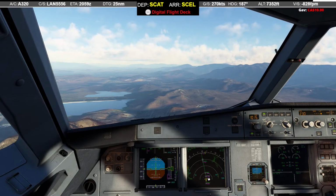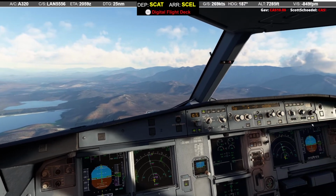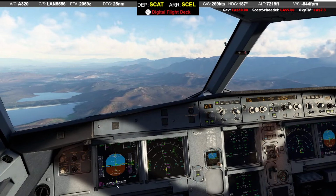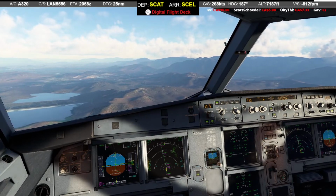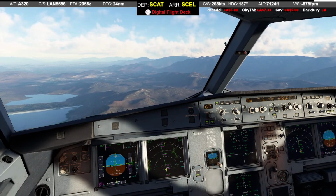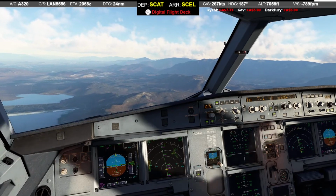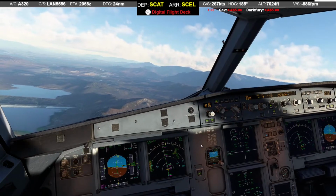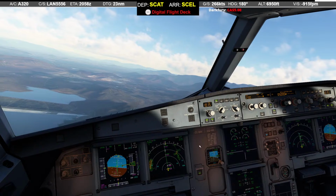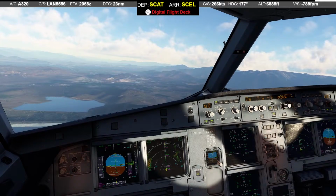There's our 7,000 foot restriction coming up. Landing systems will come on. Picking up the runway. 111.1, which is correct. 23 miles out. IMER is correct. There's the localizer. Sending now to 6,500.